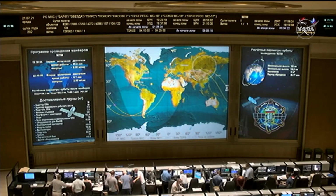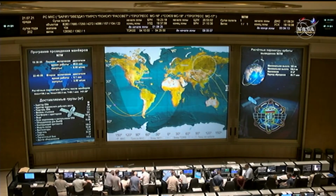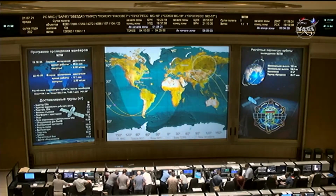This is Mission Control Houston. You're looking at a view of the Russian Mission Control Center outside of Moscow, where flight controllers are breathing a sigh of relief with the Nauka Multipurpose Laboratory Module now in its preliminary orbit, beginning an 8-day journey to reach the International Space Station. There are a number of visiting vehicle comings and goings that we have an animation to show you.